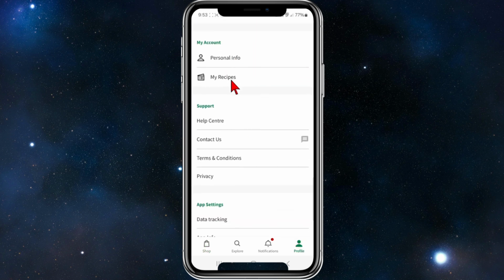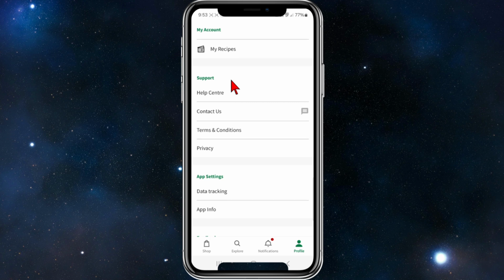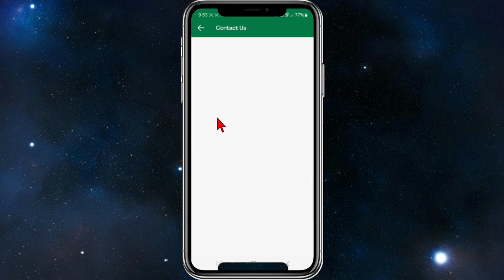And then from here, scroll down and under support, it's got help center, contact us. You can go ahead and click on contact us. Now let's give this a few moments to load.